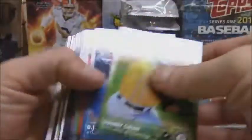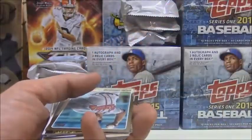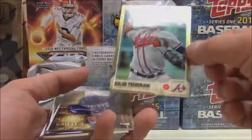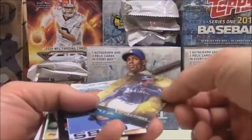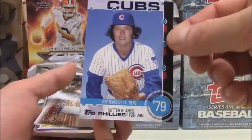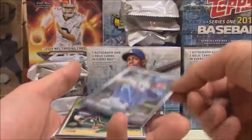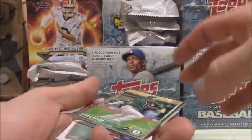There's our case hit. Some base. One framed card per case. I remember reading that. Tehran, Gold. 587 of 2015 for the Braves, it's extra fingered. Griffey, Archetypes. Sutter, the Cubs, insert. McGuire and Musial, inspired play. The Hosmer, foil. Our frame hit. It's a nice one.